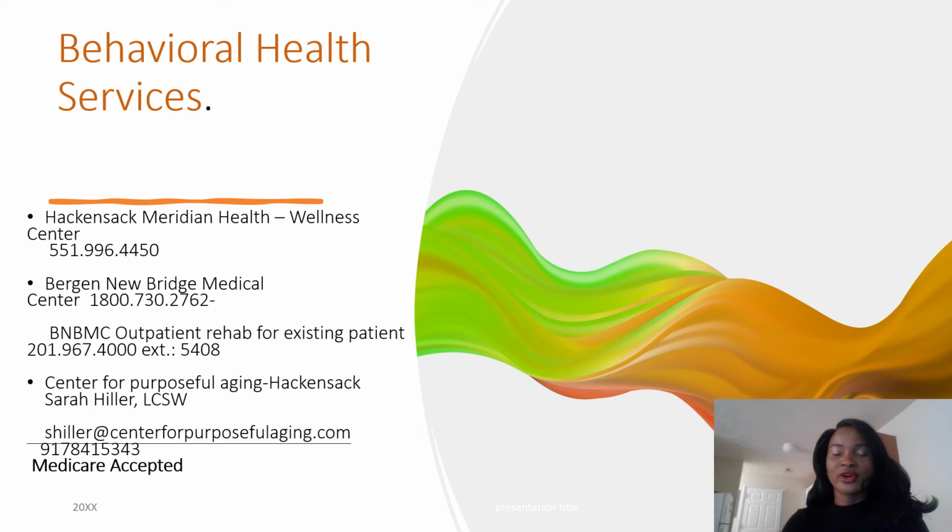But I think they could work around it if you're a senior and you don't have access to complete it: scan it and send it back to them. I think they could work it out. But they don't have social workers or therapists there. They do have a psychiatrist there for medication management and therapy with the psychiatrist, to manage your psychotropic medication. And then they have Bergen New Bridge, Bergen Regional.